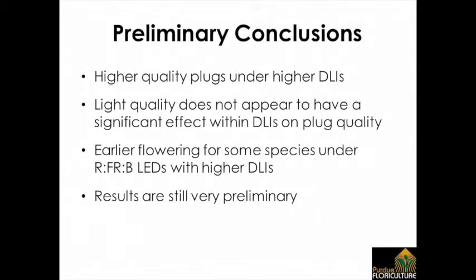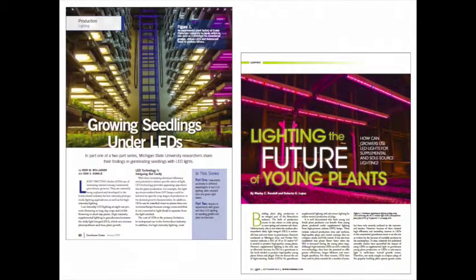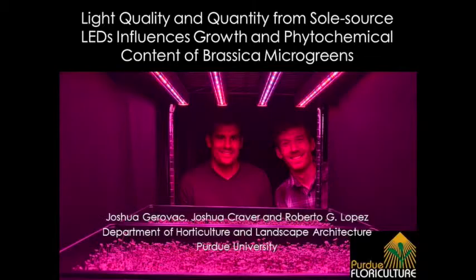Light quality does not appear to have a significant effect within daily light integral on plug quality, which is a good thing, because one of our hypotheses was that by using that far red light we would potentially have some excessive stem elongation with those plugs, but we're not seeing that. Earlier flowering for some species does occur when you have the addition of far red in addition to the red and blue under higher daily light integrals. Again, we have articles on our website that you can download to learn more about the other species.